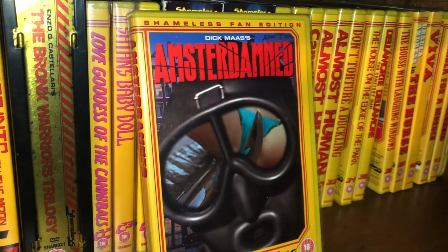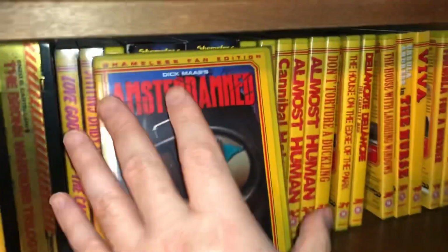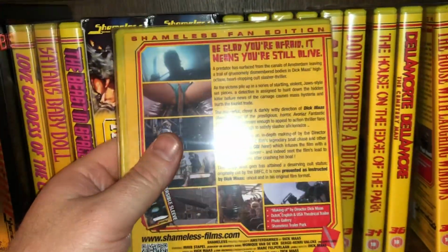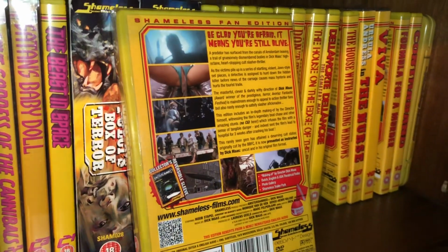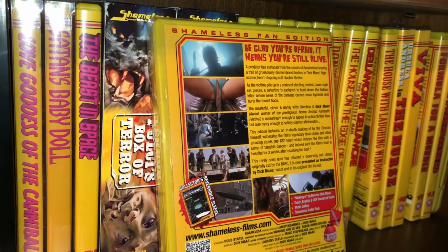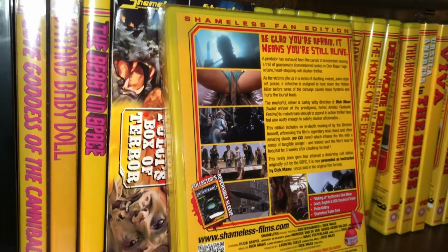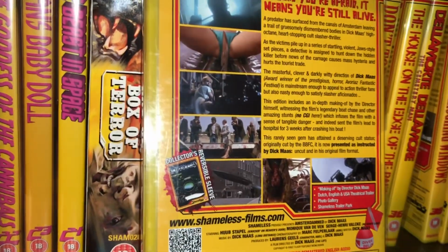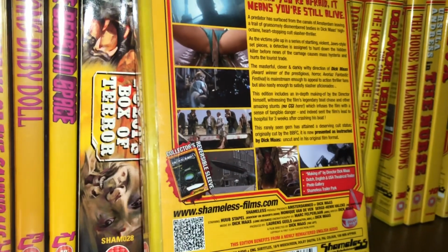And that's Dick Maas's Amsterdamned. This is a great movie. It really is. The first time I ever saw it, I didn't really know anything at all about it. I went into it completely blind, and I was blown away how good this movie was. It has a really good boat chase scene. It's a pretty good killer, good kills. The killer is really creepy. Has everything you want from a horror suspense movie. There's the reverse. I definitely strongly recommend this one if you guys like slasher movies.